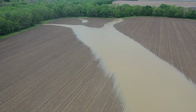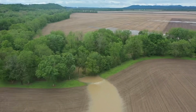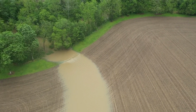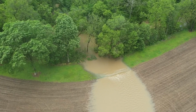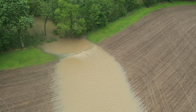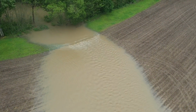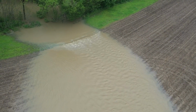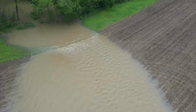Over here you can see a stream that's overflowing into this field where it dumps into the river. And then we've also got some river water coming in, but most of that's stream water. So yeah, you can see it really gushing in. Unfortunately, that is coming in, not going out yet. Like I say, hopefully we can get rid of this water, but we haven't had any rain for the last 5 hours, so maybe.